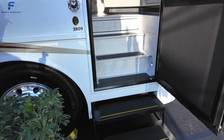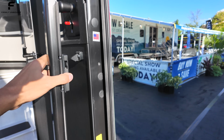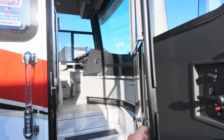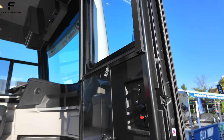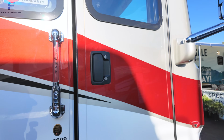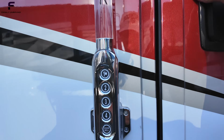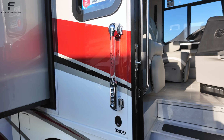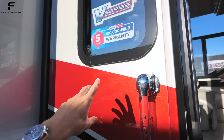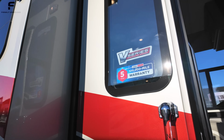Has a power step right when we go in. You're going to have a really nice metal screen door right here. And it does have a privacy shade to block that window that will drop down. Really solid, just great feeling door in general. I mean, you can just feel the quality with that. And then you can see here you have your touchpad locking there and the Newmar grab handle when you walk in. Also on the Freightliner chassis, has a 5-year, 100,000-mile warranty on that.